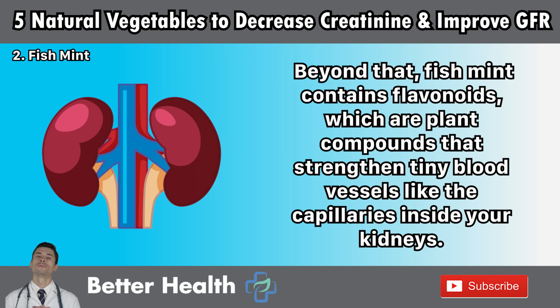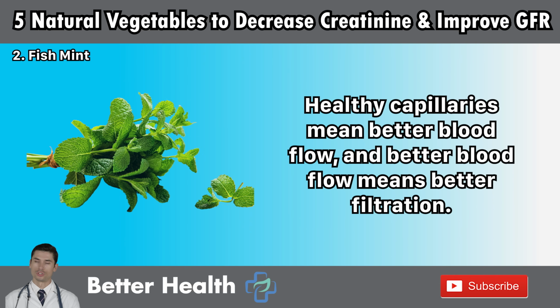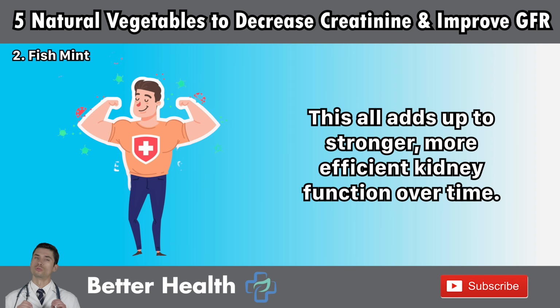Beyond that, fish mint contains flavonoids, which are plant compounds that strengthen tiny blood vessels, like the capillaries inside your kidneys. Healthy capillaries mean better blood flow, and better blood flow means better filtration. This all adds up to stronger, more efficient kidney function over time.